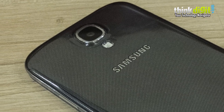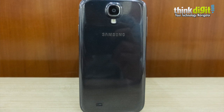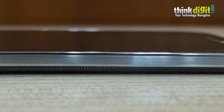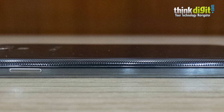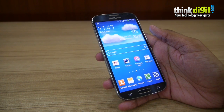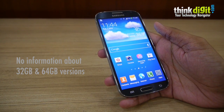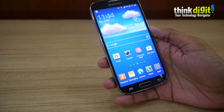We checked one yesterday. Before we get on with the detailed review of this phone, it's important to specify that what we are getting in India is the Exynos octa-core version, not the Snapdragon 600, which is currently restricted only to the LTE markets, America being one of them. The version that we are getting here has 16 GB of internal storage with a memory card slot. No word yet on the 32 gig or the 64 gig version, if at all. Let's get on with the review of the particular phone that we have.